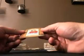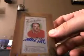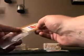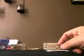Snoop Dogg, Snoop Lion. The autograph. Who the hell is that? Mark Roth. Bowler. It is a bowler, Mark Roth. I have no clue who that is. He bowls for the Marlins. All right, that's the fun part about getting him in there. You never know, and you always learn who some people are. Nothing but strikes, this guy here.